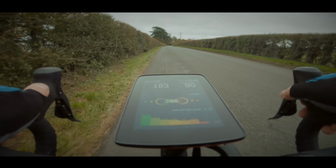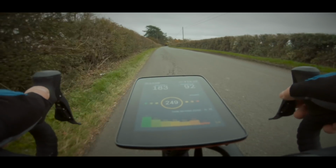I suppose that raises the question, why use a power meter at all? Now, many cyclists use them and the ultimate goal is to help you improve your speed, and the way it works is you do something called an FTP test, which gives you a particular power number, and you try and increase that, and if possible you also try and decrease your weight.